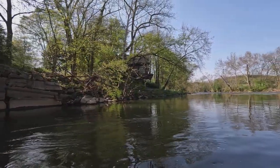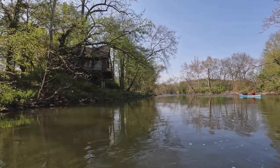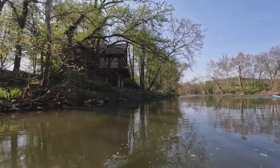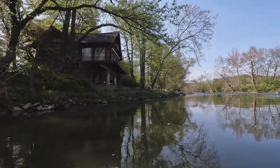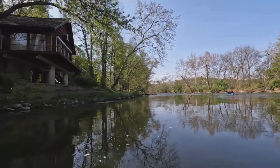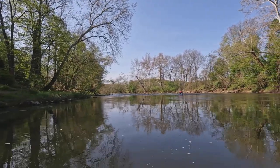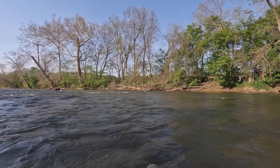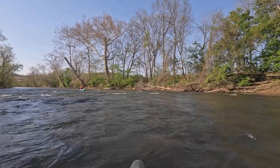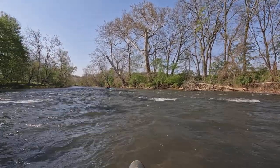We got a nice little cabin here overlooking the water. That's pretty cool. Beautiful view and the sound of the rapids right here. Not Factory Rapids, but some nice little riffles coming up here. All right, let's see if we can navigate our way through here without scraping the bottom. Looks pretty shallow on river left. Looks like David made it through unscathed on the right.